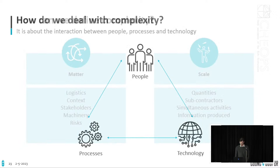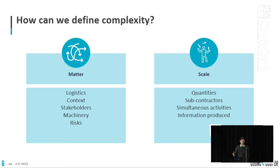To give you some concrete examples of what makes our projects complex, we subdivided them into two categories, which are the categories of matter and skill. Matter complexity really applies to, for example, logistics. As you already had seen, we have the two projects in Amsterdam, which is a very high density neighborhood. There's lots of people living there. There's lots of tourists. Actually, the Entree project was next to the busiest part of the Netherlands. So you can imagine that it's quite difficult to get all of your materials there and also work safely.